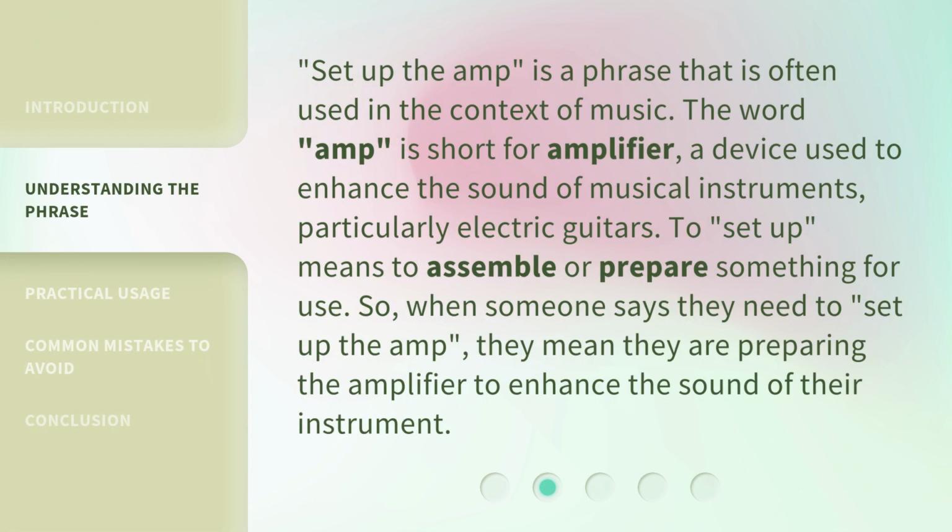"Set up the amp" is a phrase that is often used in the context of music. The word "amp" is short for amplifier, a device used to enhance the sound of musical instruments, particularly electric guitars. To set up means to assemble or prepare something for use. So, when someone says they need to set up the amp, they mean they are preparing the amplifier to enhance the sound of their instrument.